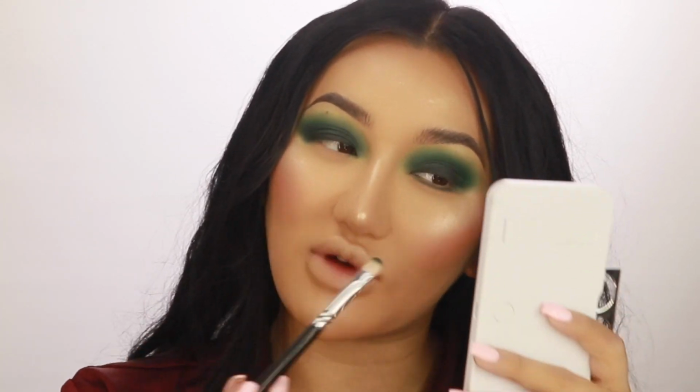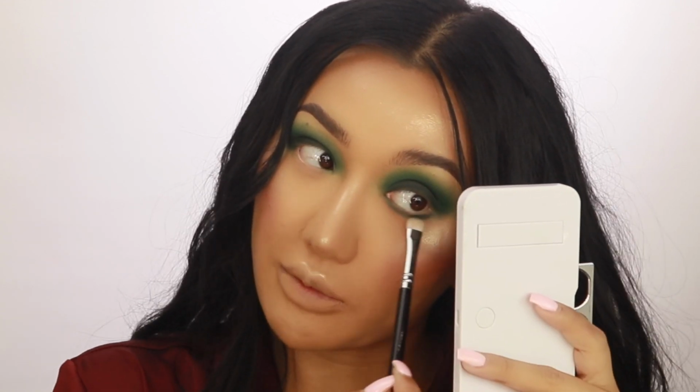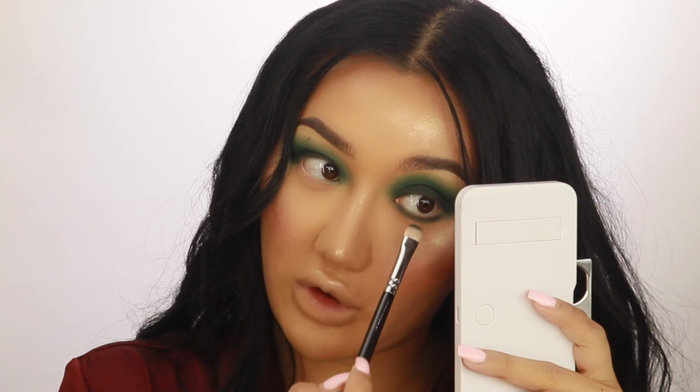Okay, so we're going to go in with a flat shader brush. This is a 234 from Zoeva, along with the Enchanted shade again. And now I'm just going to run this underneath my bottom lash line. I think it looks a bit crazy right now because it's so smoky at the top and nothing at the bottom. So hopefully by blending this out at the bottom when I put my lashes on, it's going to look a bit more sane. Okay, so I'm literally just using the tip of the brush and I'm just going back and forth along my lash line. Just get really nice and smoky underneath.